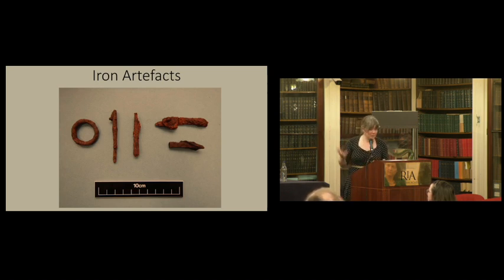And we have other implements. Again, they seem to be like everyday tools. One might be off a ring pin, but we just couldn't get a full confirmation on it. It's broken there, the second object to the right. But anyway, again, just everyday items that people were using.